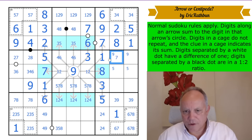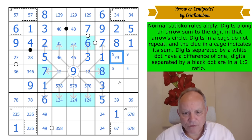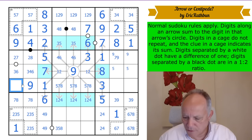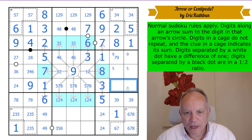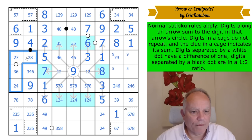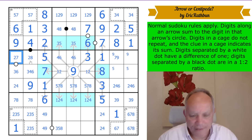That is 7 or 9. I'm not finding the Sudoku all over the place. We've got 2, 4, and 6. That is 2 or 4 in this row. They include a 6. Now, what about here? 5, 1, 7, 9. Oh, 7 there made that a 2.